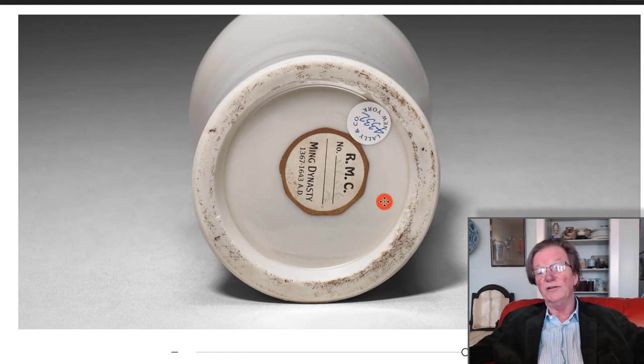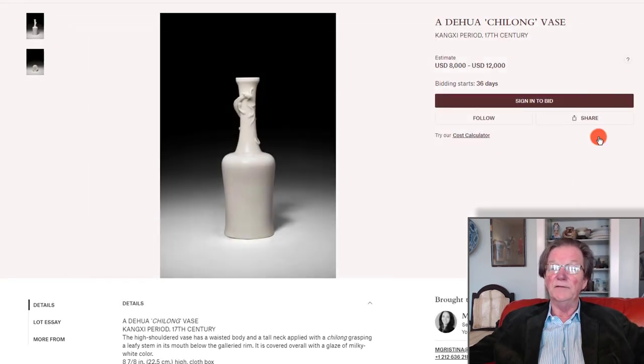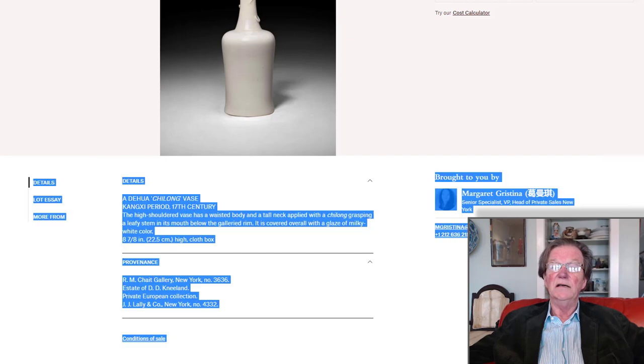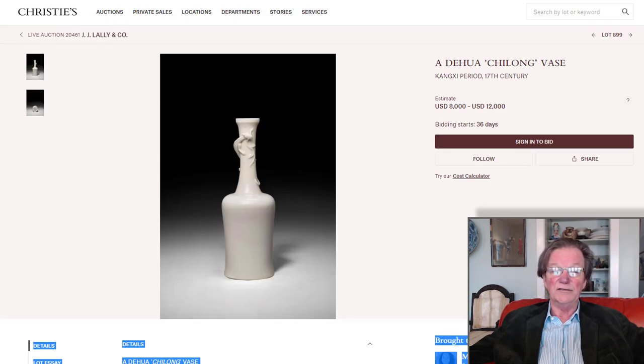They had the old tag on it, and they had mistagged it as Ming Dynasty, and they now know that these pieces were probably Kangxi period, and that's the generally accepted age on it. And it's got a good provenance. It was sold by Ralph Chait Gallery in New York, and then the estate of Mr. D.D. Nealand, who I'm not familiar with. Then it was in a private collection, and then it was in Jim Lally's collection.